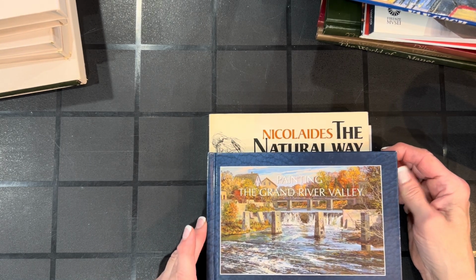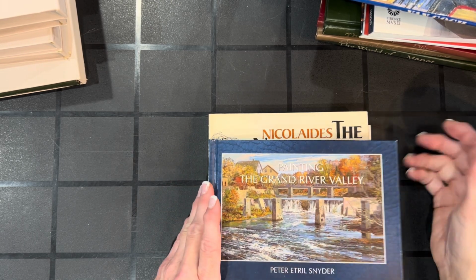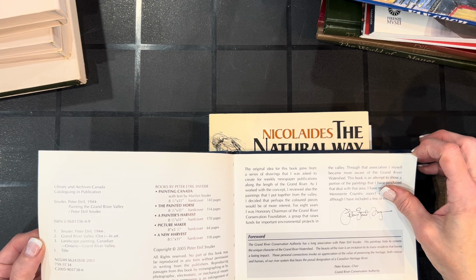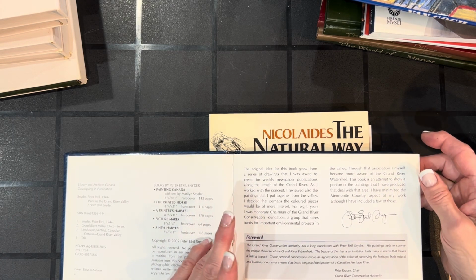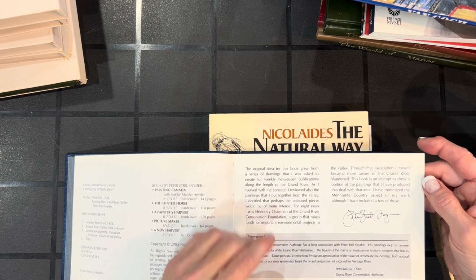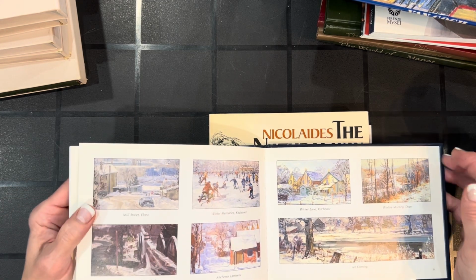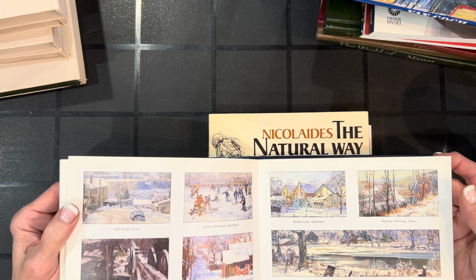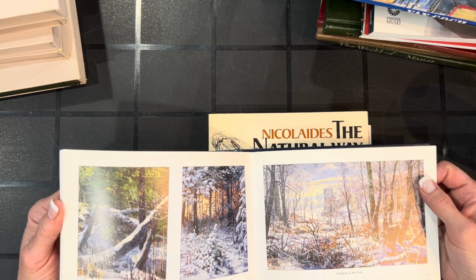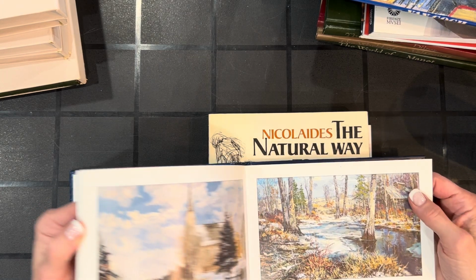I gravitated to this book. It's pretty tiny. I won't bother digging for my ruler, but you can see. Landscape, and it is 2005. Now this guy's Canadian, if I remember correctly. It's about the Grand River watershed. But look at these cute, so it's Ontario, Kitchener, Elora, not that I know these places, but is this not absolutely gorgeous? Like, any of these are frame-worthy.